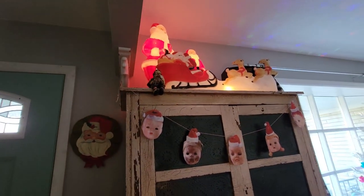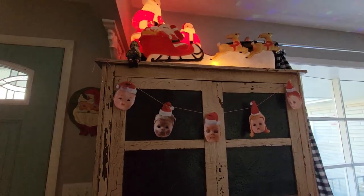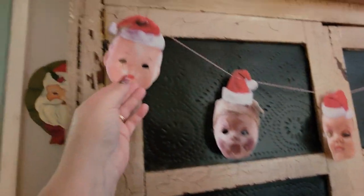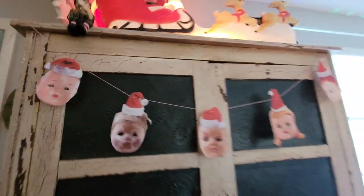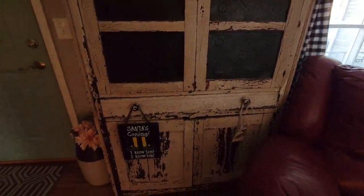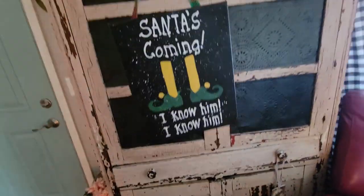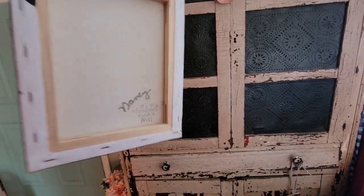I love it. And then the top here, I have a few more blow molds on top of this cabinet here. And Liz Retro sent me the garland with creepy Santa baby heads with no eyeballs. So that's charming. I love that. So that hangs there. And then a friend of mine, Nancy, painted this. We used to sell her signs in the shop. So I always hang that. See, there it is, Nancy. I always hang it here.